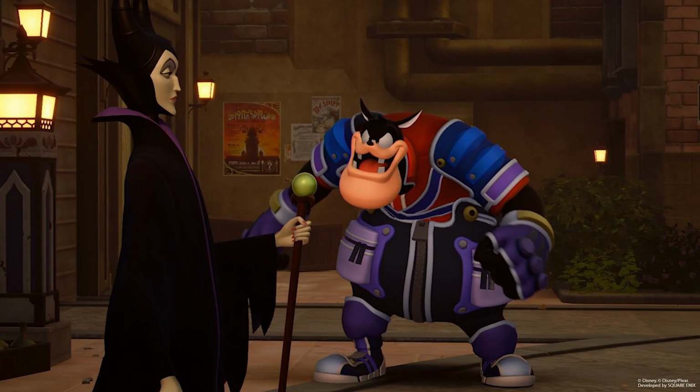So now on to some of the stuff that kind of piques my interest a lot more than some of the other things. So now we see Maleficent and Pete here, right? You see these images I'm showing on the screen of Maleficent and Pete, and one of them, Maleficent and Pete are in Twilight Town. This is clearly Twilight Town. You can see by the posters in the background, just the way the area looks. This is definitely Twilight Town.